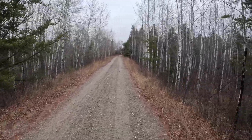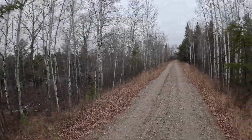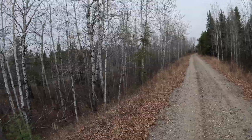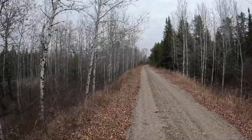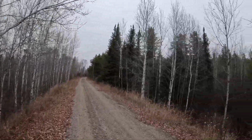So we're going to start off with our history lesson. We are going to mention something because we do have a feature that we're kind of looking for. We haven't seen it, but we'll mention it. You can see the Canadian Pacific line beside us, the Canadian Pacific Kansas City. That is their Kaministiquia subdivision, which runs from Thunder Bay to Ignace, 147 miles.